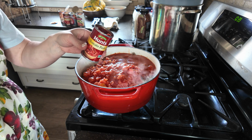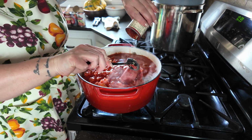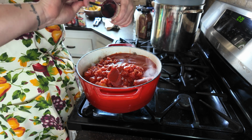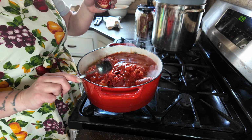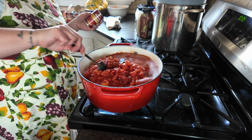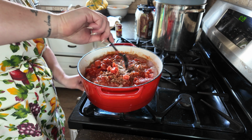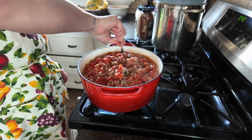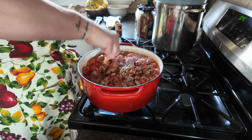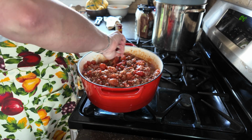And then I've got a 6-ounce can of tomato paste, and I'm going to put the whole thing right in here. This is going to really help it develop a nice, rich flavor. That and seasoning each step of the way is really going to add a ton of flavor also. Turn this down. Actually, I'm going to turn it off while I get this all mixed together, just so it's not splattering at me. Then I'm going to move it to my smaller burner.